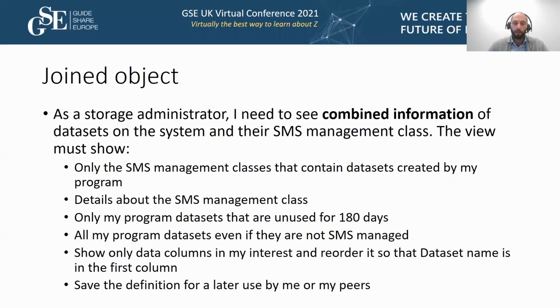So the use case here is that I need to see combined information of datasets on a system and their SMS management class. The view must show only the SMS management classes that contain datasets created by my program, details about the SMS management class, and only my program datasets that are unused for 180 days. All my program datasets, even if they are not SMS managed, show only data columns of interest and reorder them so that dataset name is in the first column. And lastly, save the definition for later use.